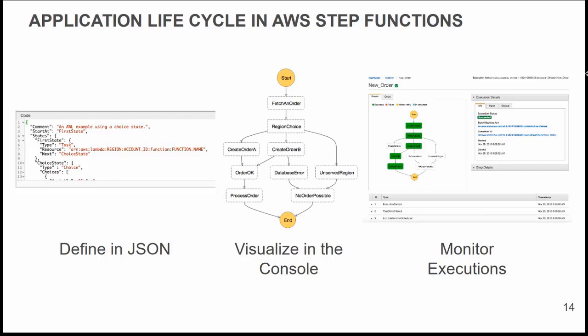You define your workflow in JSON in a declarative language we call Amazon States Language. With that, the console can visualize your workflow. What you see in the center here is actually a visualization of a JSON document like on the left. And then finally, we use that graph in the console to let you monitor individual executions. So you can know what's going on in your workflow at any point in time during the execution or after it's concluded.